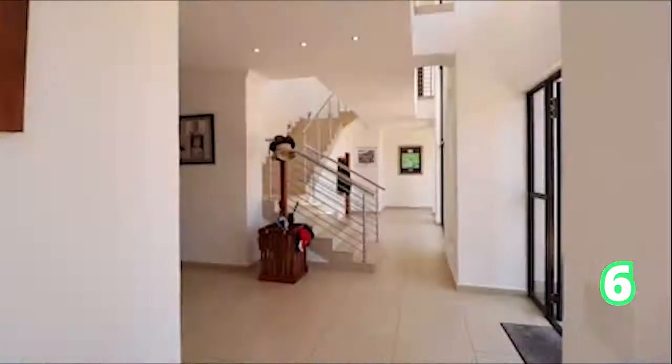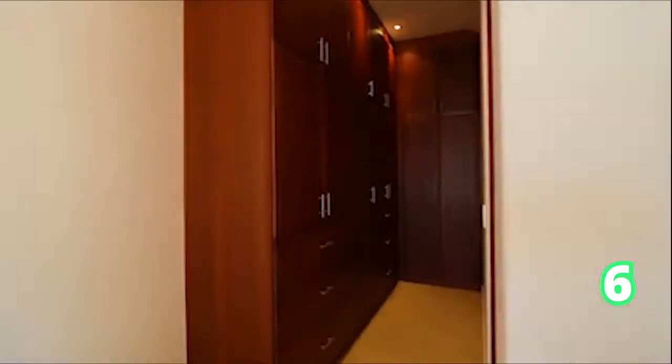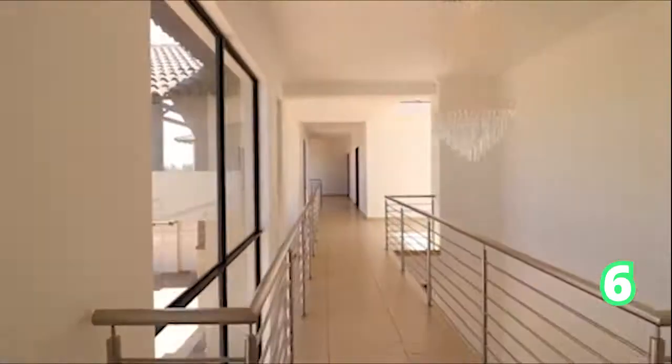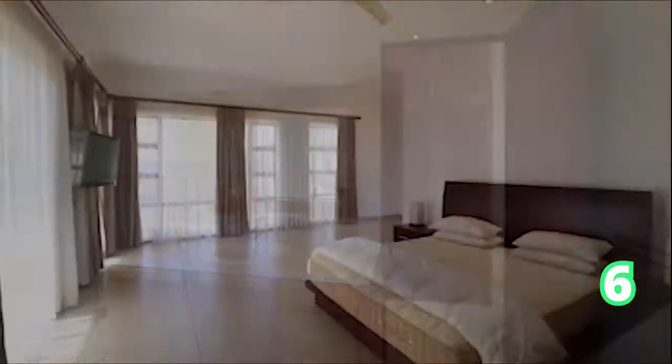As we glide through this house, we head on upstairs, some more bedrooms, amazing cupboard space, walk-in closet, ensuite bathroom once again, and of course, the views from above are absolutely amazing. This is still in the Vaal, gorgeous home, 7 bedrooms, 8 bathrooms, and 4 garages.